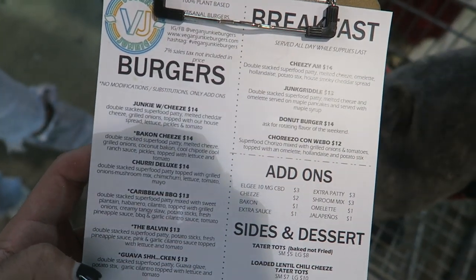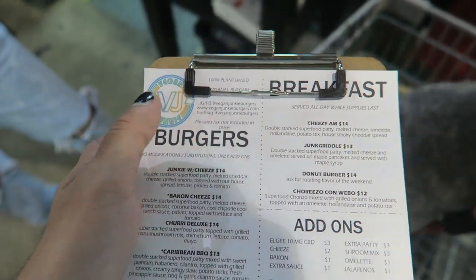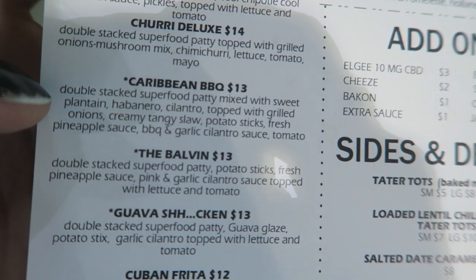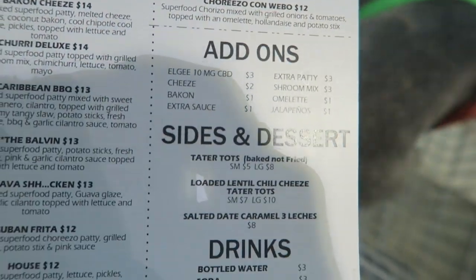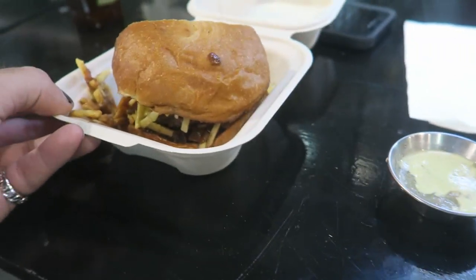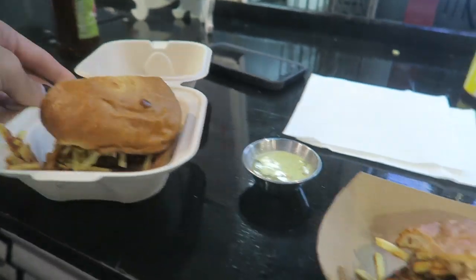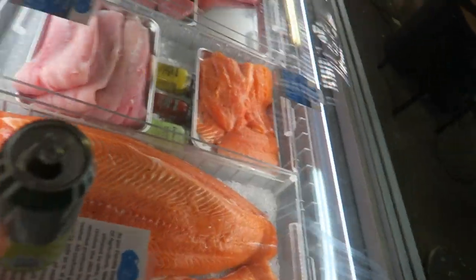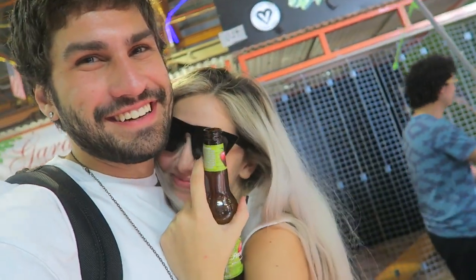So we just came to this burger spot and it's 100% vegan. Like there's no meat at all. It's like vegan junkie burgers. And we ordered the Caribbean barbecue. Super fire. They also have like breakfast burgers. So she decided that we're gonna make some homemade sushi tonight, so we're gonna get some salmon and all this stuff from the farmer's market.